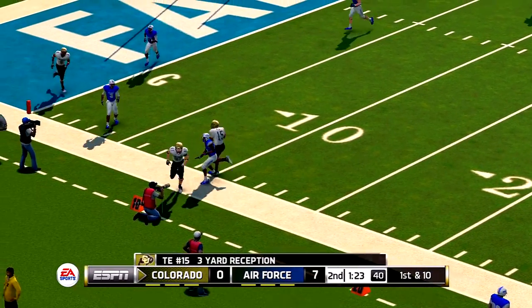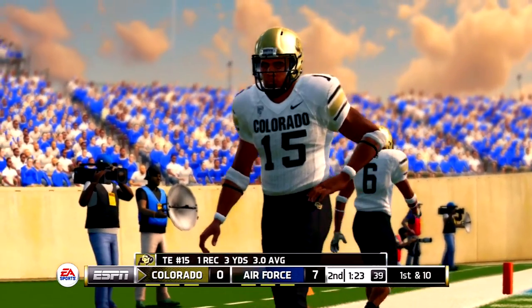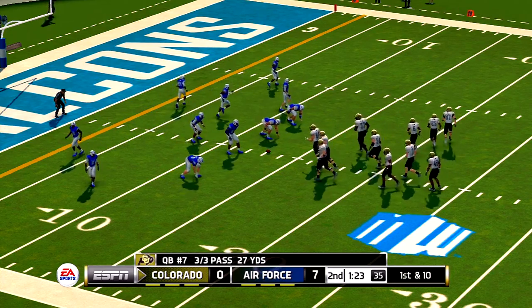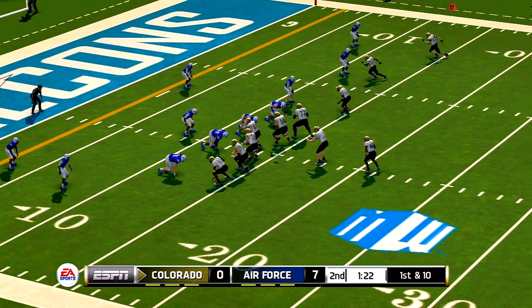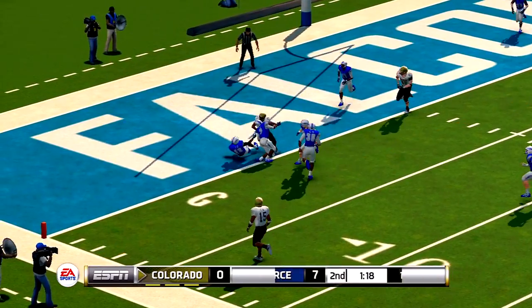Pulls it in, and he's in the open field. He goes out of bounds at about the 13. The offense gets a first down here, and you've got to give them some credit. But really, this is more about the defense. When a defense gets an offense to third down and medium, you've got to be able to put pressure on a quarterback, especially when they're passing the football, and try to get your own offense the ball back.